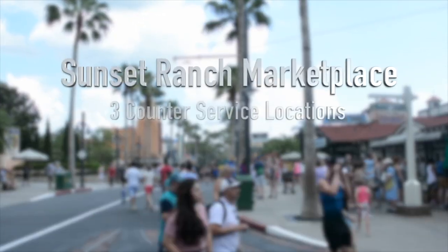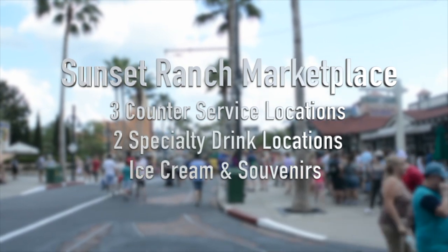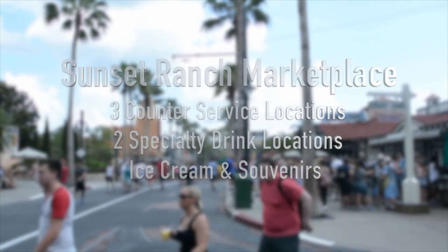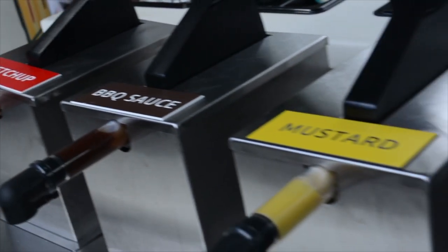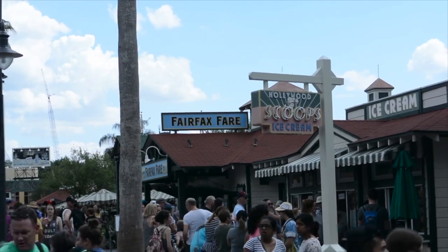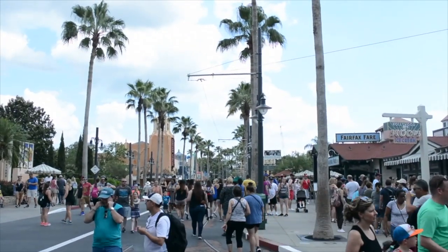So to recap, we have three counter service locations, two specialty drink locations, an ice cream stand, and souvenirs galore. And there's even a condiments bar, so you can customize any meal that you order. So Sunset Ranch is where it's at. In addition to multiple counter service options, there's ice cream right on the end.